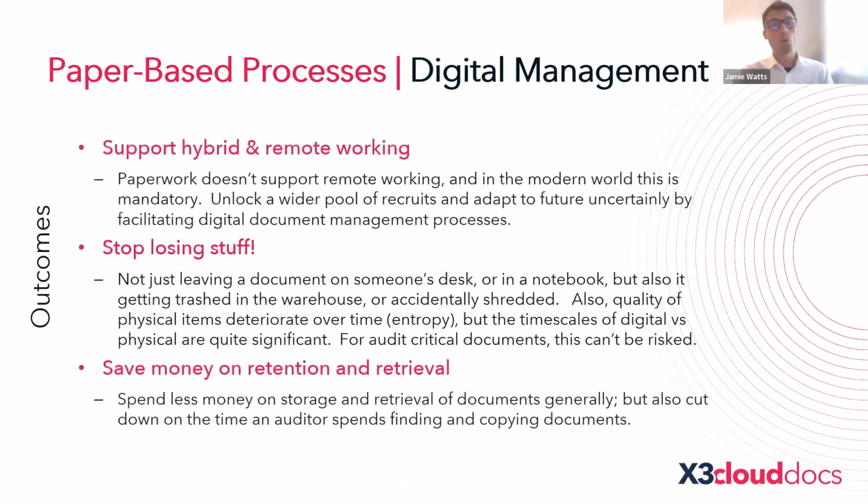So, what are the outcomes? We can support hybrid and remote working through the elimination of paperwork. Stop losing stuff. Bits of paper that just disappear, that just end up getting trashed, shredded, driven over in the warehouse, deteriorate over time. Documents fade.